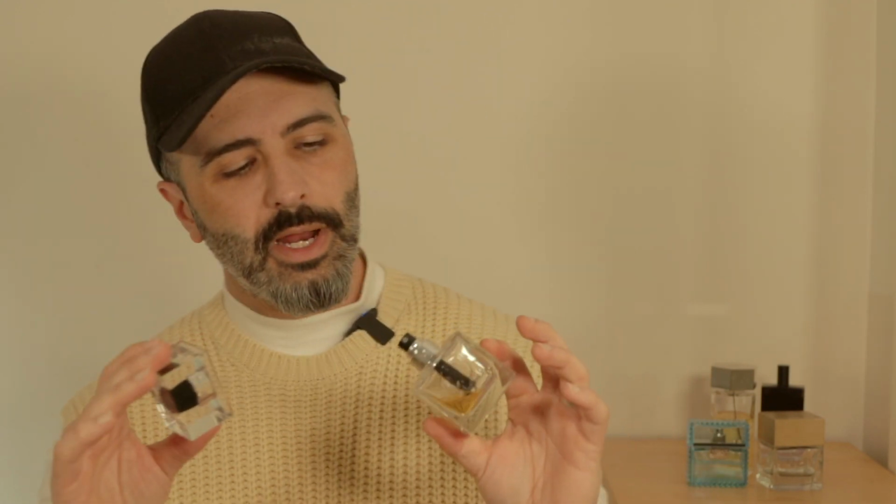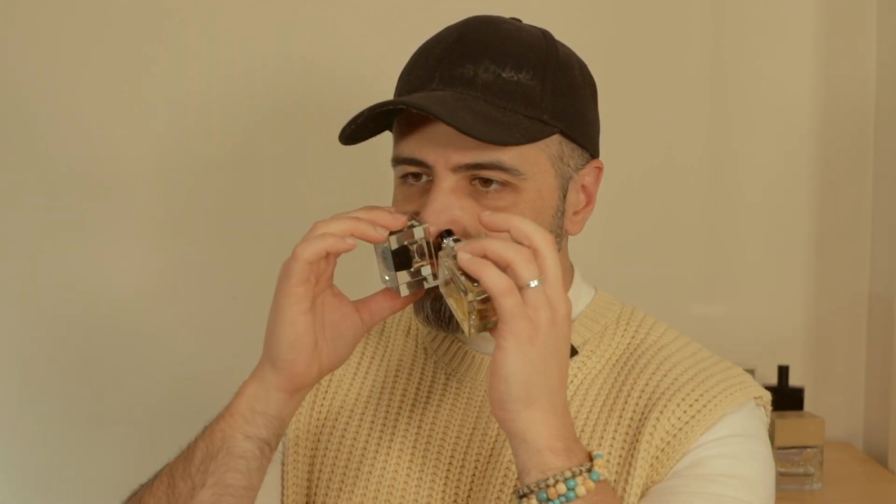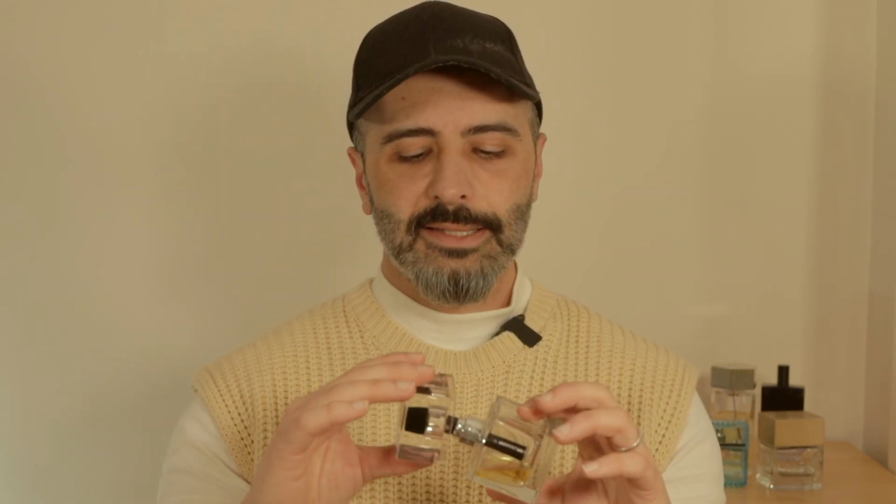Now, this is a very odd fragrance. This is one of the very few where I think I just smell the cap to get a feel of it. And I smell the cap and it smells like a candle. But it is totally different when you spray it, and you spray it on, and it's just, oh my God, that is so nice.